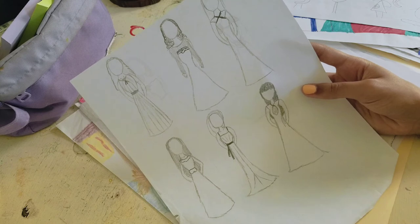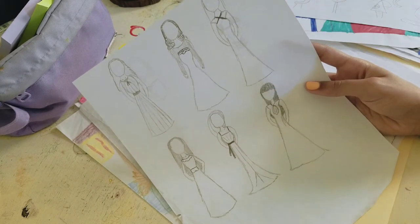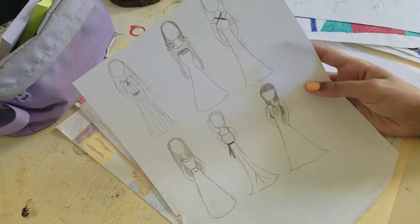Okay, so this is a weird stage where I basically drew characters that didn't have faces. I just thought it would draw more attention to their clothing. And I also didn't really know what I wanted my style for faces to be. But yeah, that just kind of explains that.